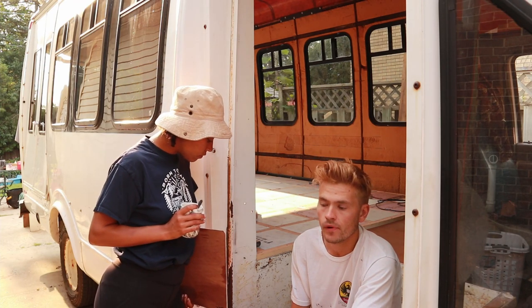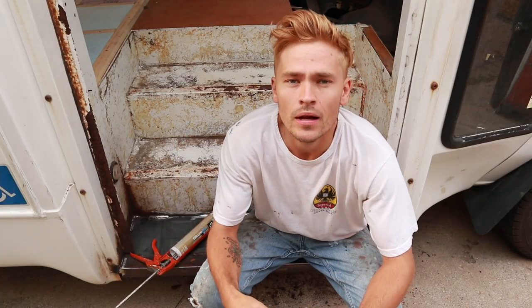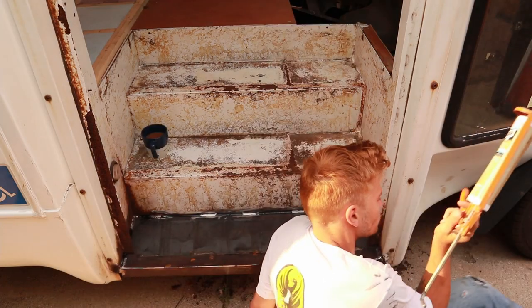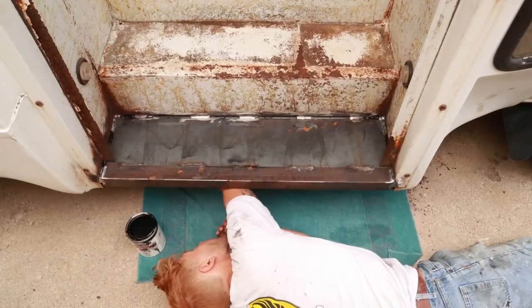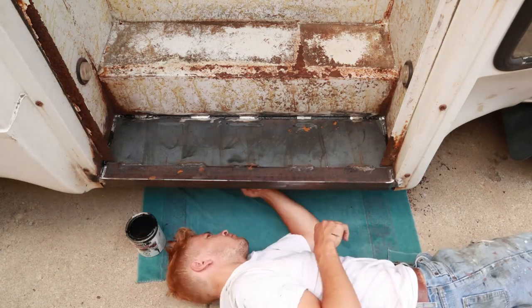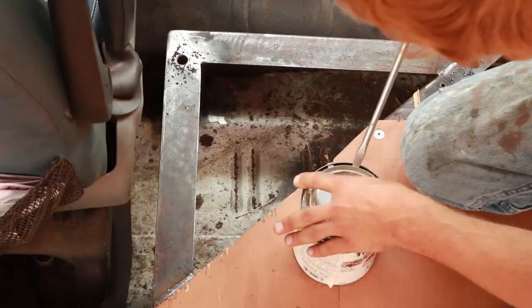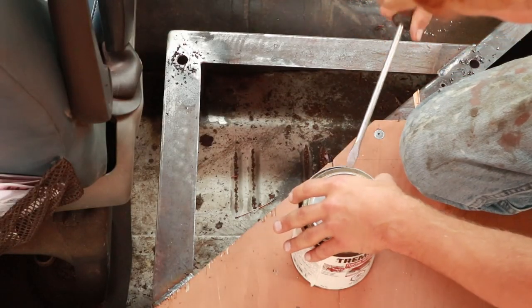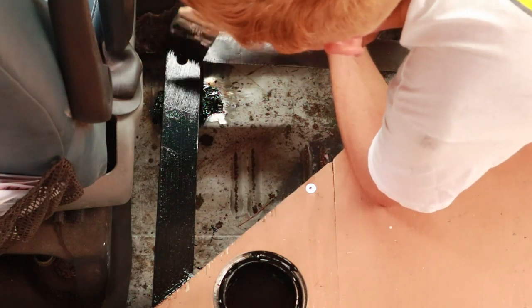What are you going to do? So today I'm going to be putting a little rust paint on our new sturdy stair. We got a little bracket we welded on for a passenger seat. Super safe. Putting some rust paint on that too, where we welded it. And I'll do some caulking as well this morning.